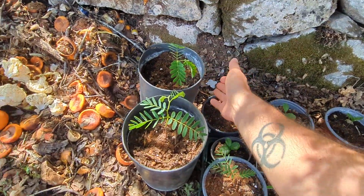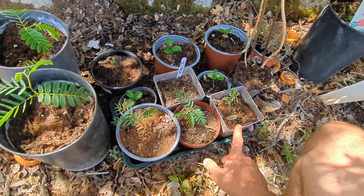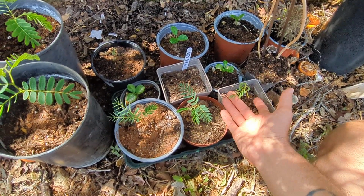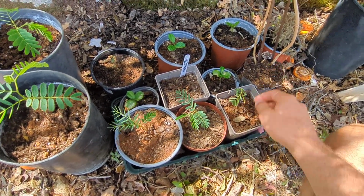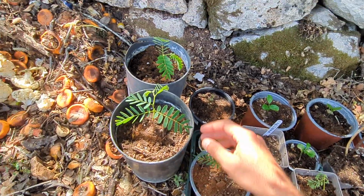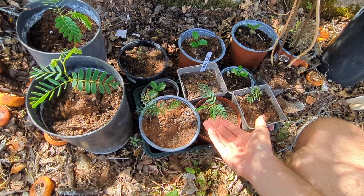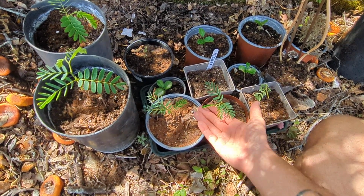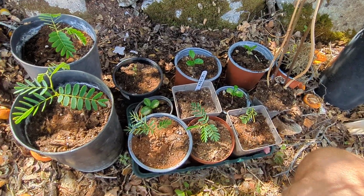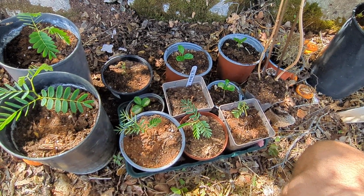So these are all tamarind trees. And this is probably the runt of the litter. And, who knows? Keep an eye on this guy, right? And I just up-potted these 2. And we'll see how the tamarind trees grow. But they're beautiful, and all my plants are making me happy as a plant daddy.